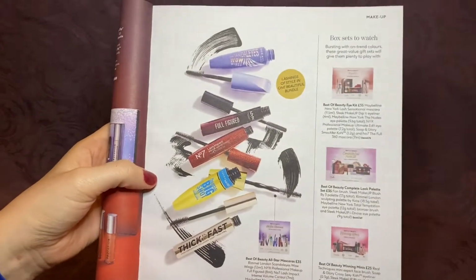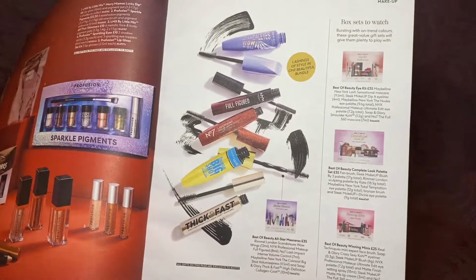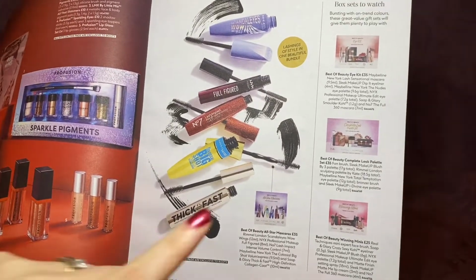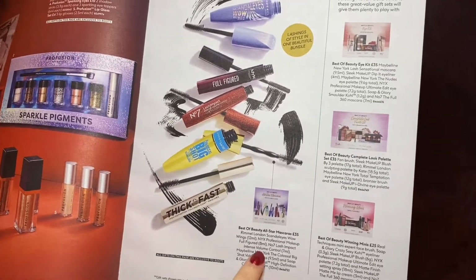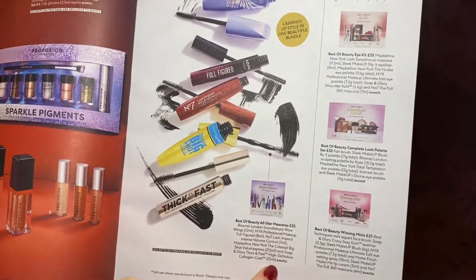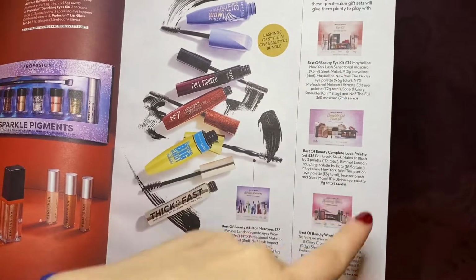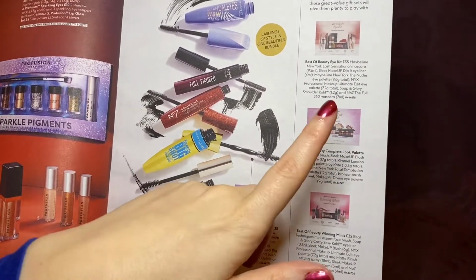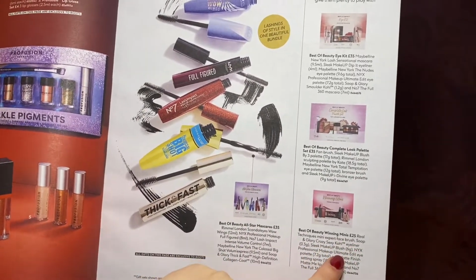Then on this page we have some mascara. Oh, it actually looks like these remind me of the sets you can get in Sephora. I haven't seen these before. So we have the Best of Beauty All-Star Mascara set, which is £35. The Best of Beauty Eye Kit, which is also £35. The Best of Beauty Complete Look Palette set, which is also £35. And then the Best of Beauty Winning Minis, which is £25.